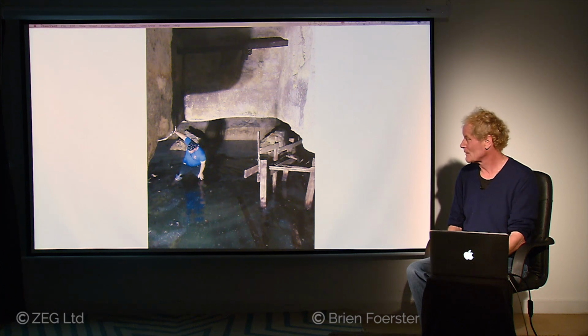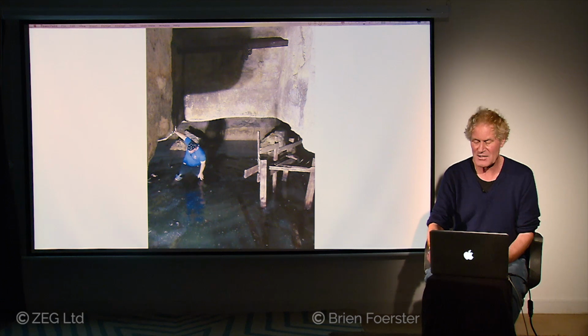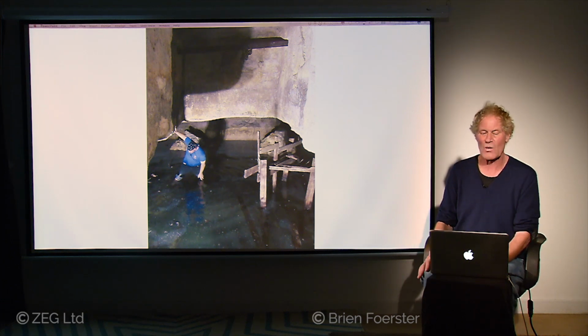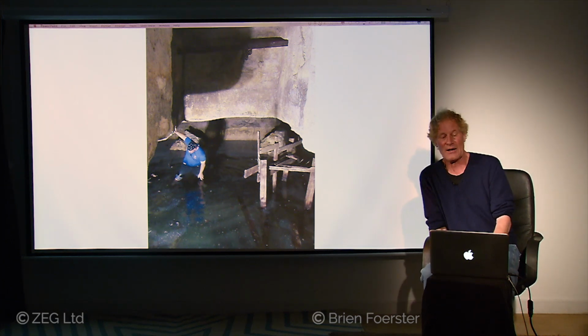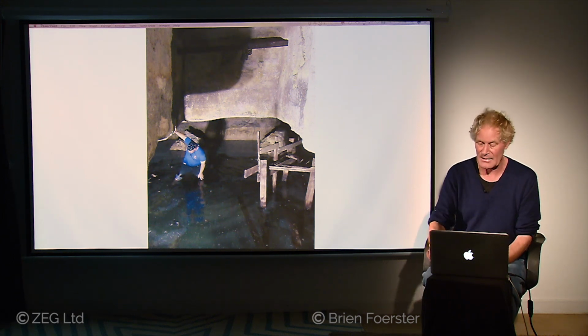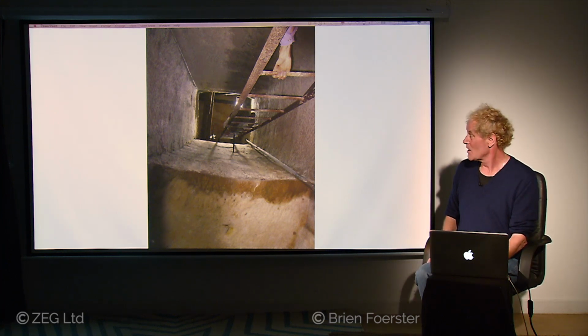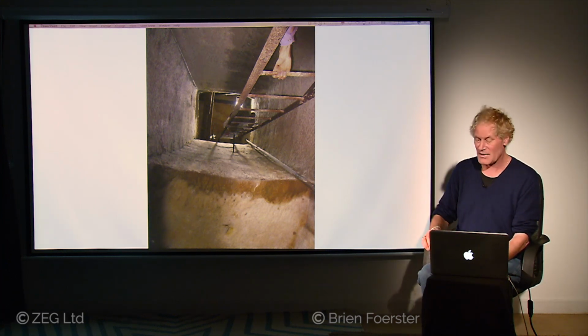And what its function was, again, it was not the symbolic tomb of Osiris. The question is not necessarily what was it used for, but how was it made and by whom. So there is going back up to the surface.